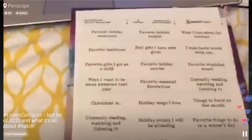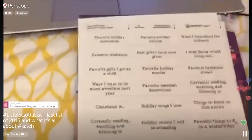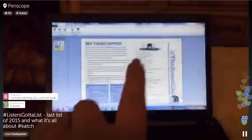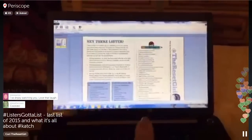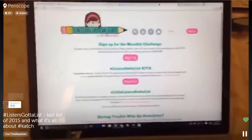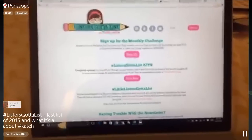For those of you who have not done ListersGottaList before, that is why I have the challenge sheet, just to give you the guidance of what order you're doing them in, and then you just find the matching cookies, right? We all have favorite cookie recipes for Christmas.